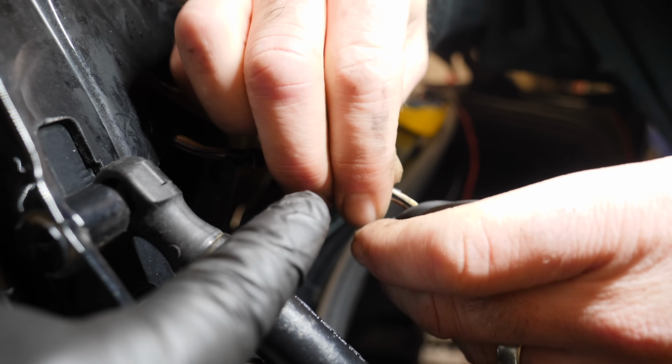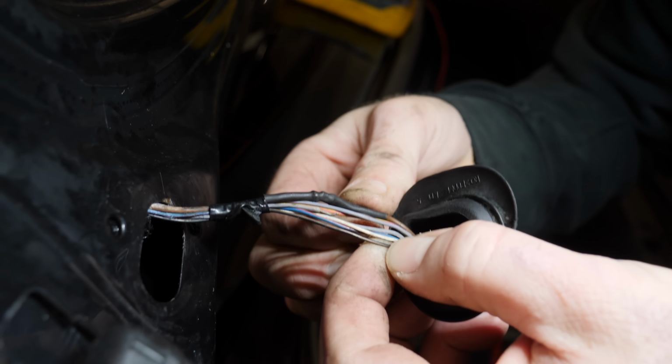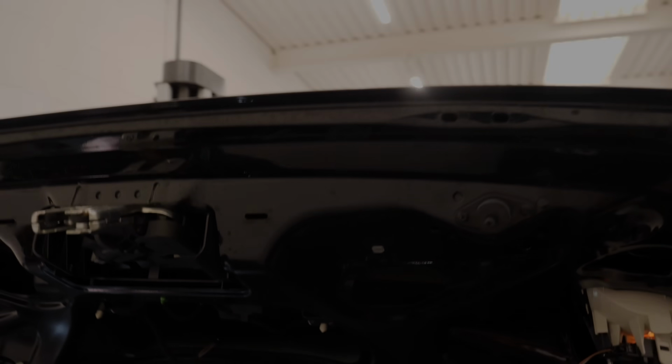We did find a break further down, which was the one that I showed you before. It has been repaired further up, and we have just realised, now looking further up, that the previous repair has failed too. So we're just going to quickly twist these together to get them connected, just to see if that does actually solve our problem. We've got it working.